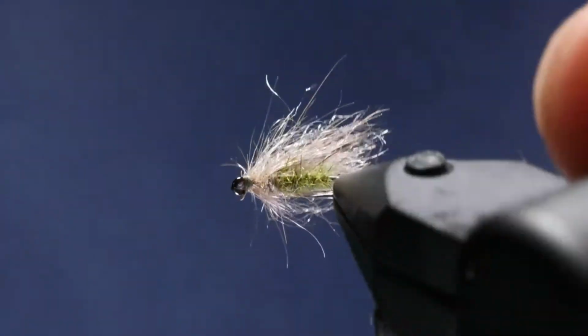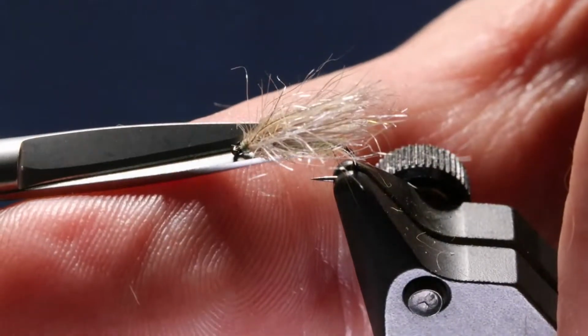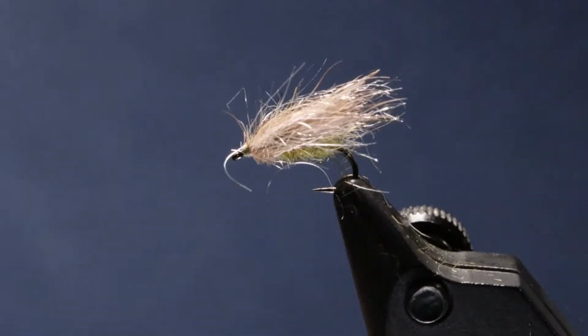I will say, if I did that again, I would not use the hare's ear with the Antron for the front, because I feel like that's just a little too much. But that looks pretty cool. That still looks different yet neat.